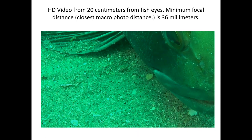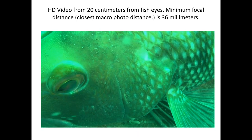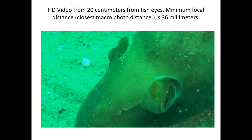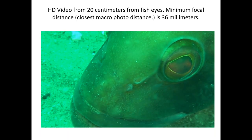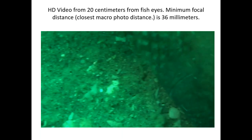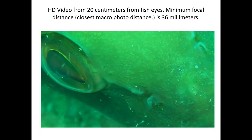And again, this was totally happenstance. We weren't trying to get great video of his face. It's easy enough to do with the system that it just kind of happens when you're not even trying for it. But we're really excited about the possibilities that we can get for doing macro photography on the bottom.